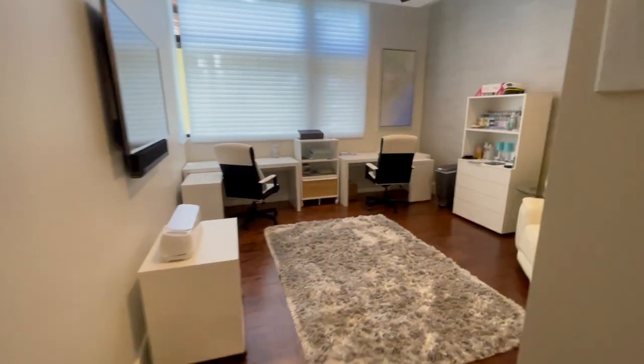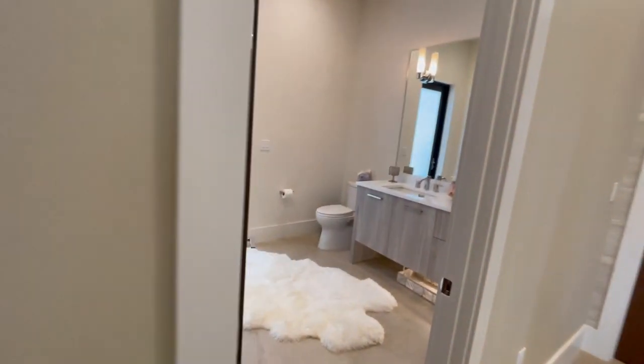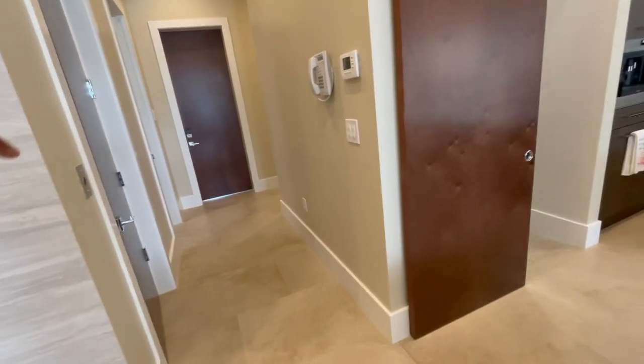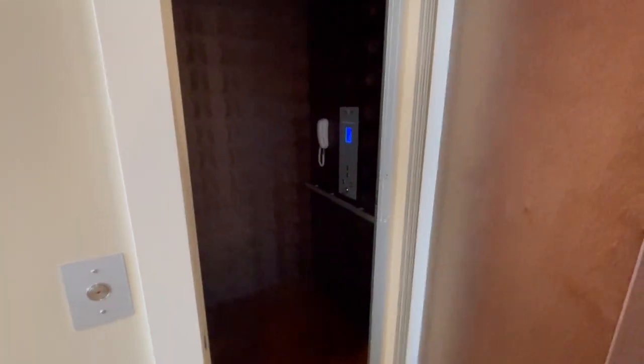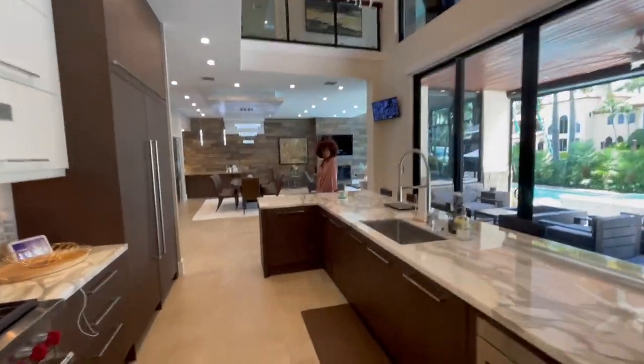So this is one of the 6 bedrooms that the current owner is using as an office, but you could definitely convert it back into a bedroom. How convenient is an elevator? We just love an elevator if you don't want to take those beautiful sexy stairs that I showed you in the front. And also this home comes with a 4-car garage.